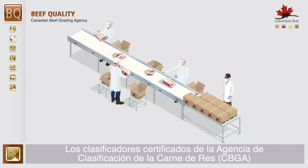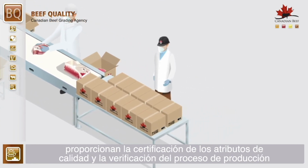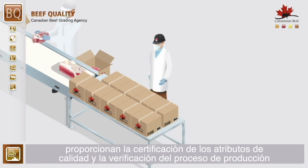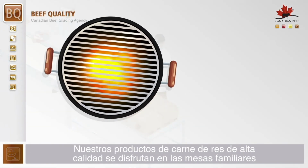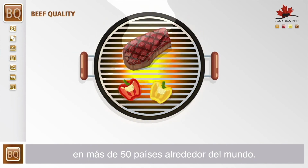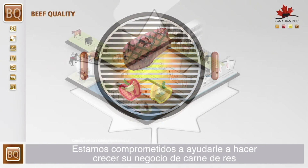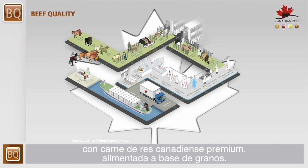Certified graders from the Canadian Beef Grading Agency provide certification of quality attributes and production process verification for selected branded beef programs. Our high-quality beef products are enjoyed at family tables in more than 50 countries around the world. We are committed to helping grow your beef business with premium grain-fed Canadian beef.